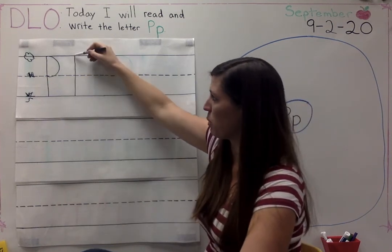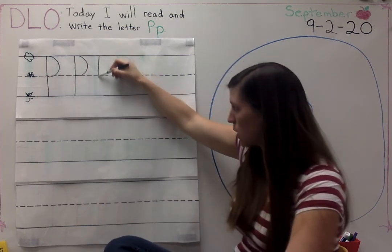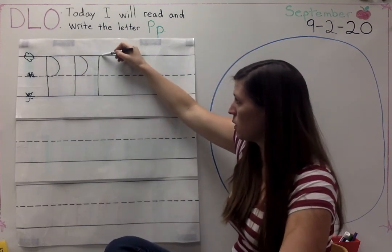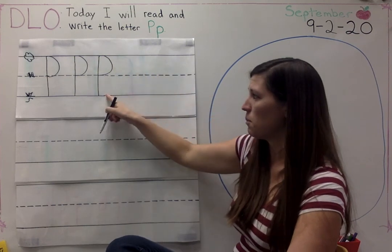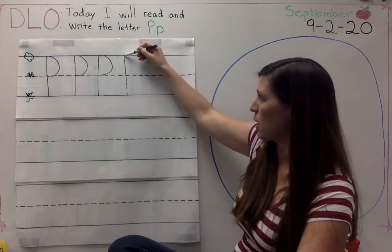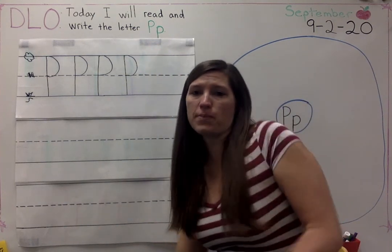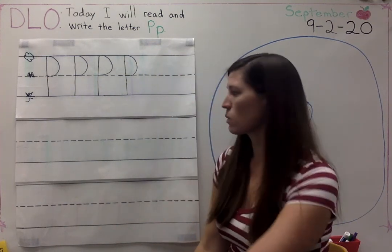Down, jump up, around the fence. P. Down, jump up, around the fence. P. One more. Down, jump up, around at the fence. P, good. Shake your arm out, get the wiggles out.